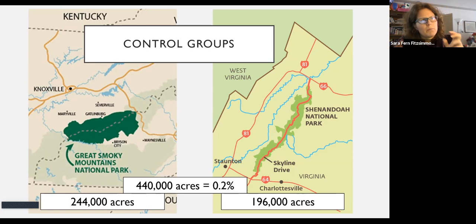But by not planting there, by not doing anything directly, it would give us a great look to see what the native population does on its own without any sort of intervention. A lot of people have hypothesized, well, maybe the American chestnut will derive resistance on its own. It's highly unlikely, but by not doing anything in these locations, we can observe that over time.